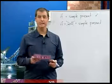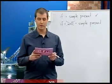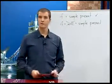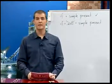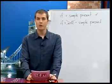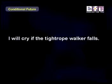Now, when a sentence begins with the word if, a comma must follow the if clause. For example, if the tightrope walker falls, comma, I will cry. This sentence begins with the word if, so a comma follows the if clause. Have a look at this example. I will cry if the tightrope walker falls. In this sentence, if is in the middle of the sentence, so no comma is necessary.